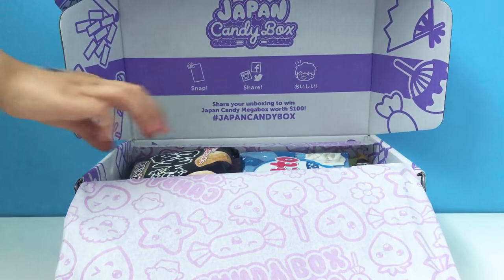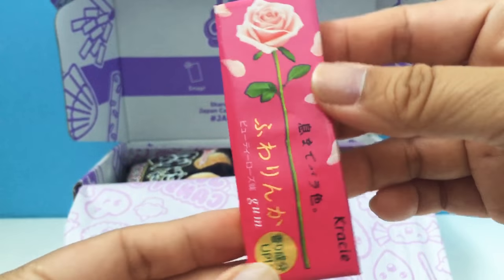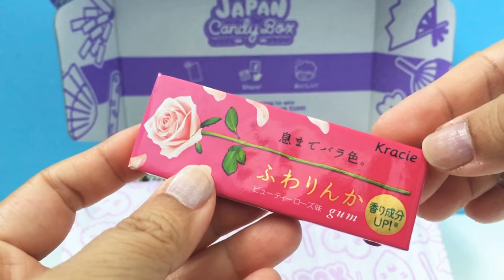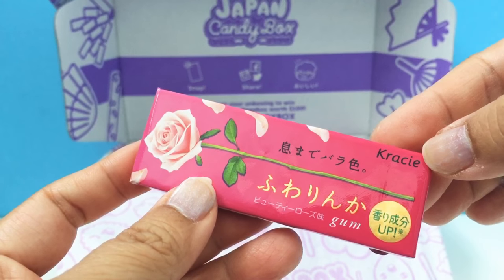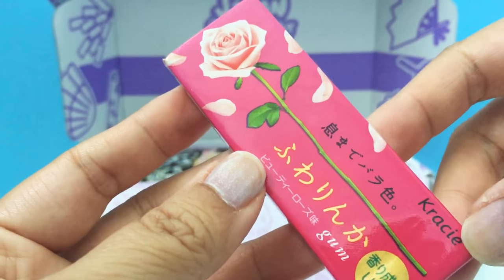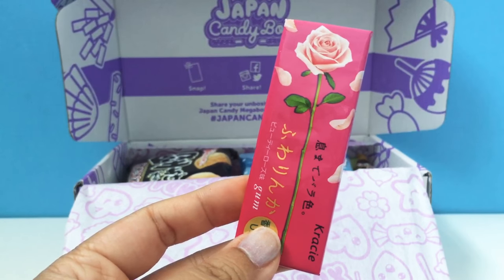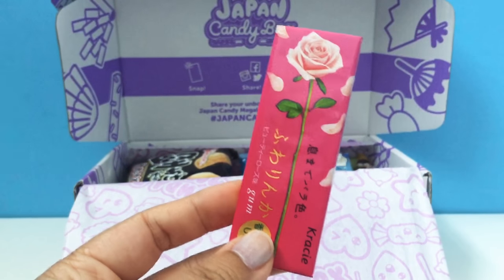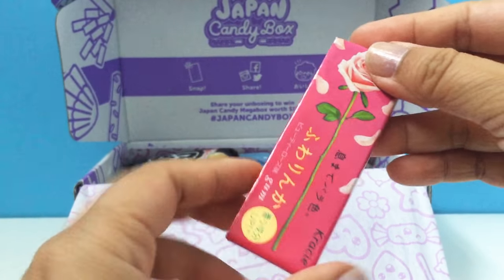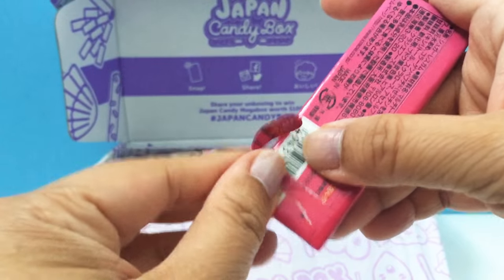Want to grab the first item? Yeah. Oh wow, that's really small. It looks like a crazy Fuwarinka Beauty Rose Gum. What is Beauty Rose Gum? It's such pretty packaging. So it looks like a gum that makes your teeth smell fresh. And I think it's rose flavored. That's weird. So it could make your breath smell like rose too, maybe? Like a bouquet of flowers.